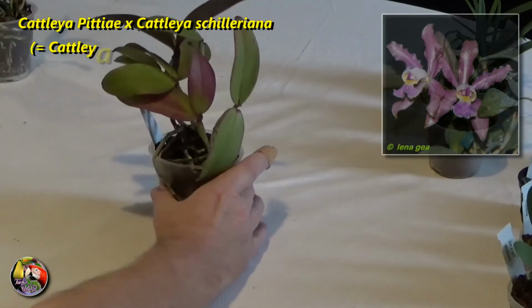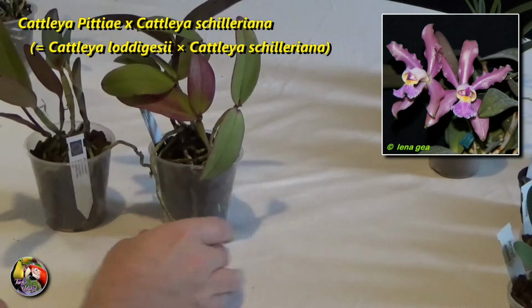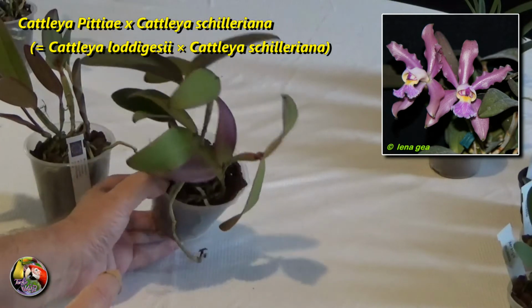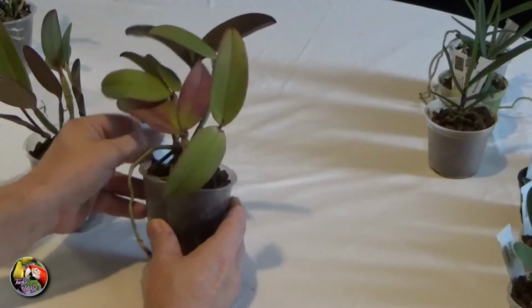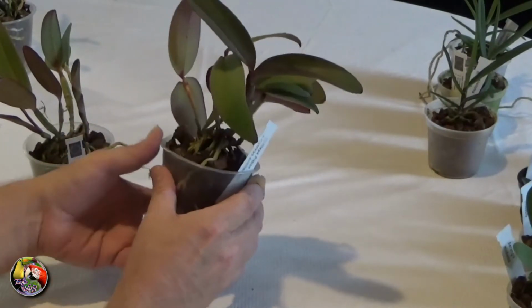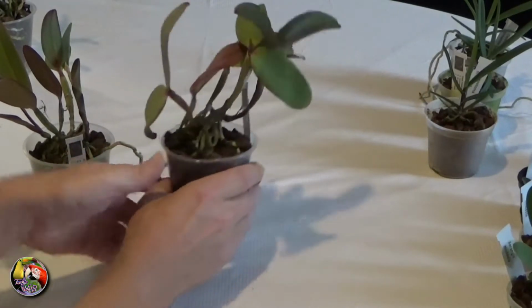Cattleya Pittiae, a cross between Cattleya loddigesii and Cattleya schilleriana, crossed back to Cattleya schilleriana, a Brazilian species. This one seems to like a lot of light. I'm sure they will do well growing on in the grow tent. If I don't mess them up, they will do well under these growing conditions, as they seem really well established in their pots.